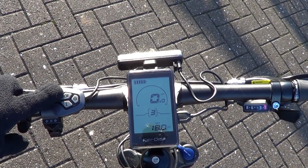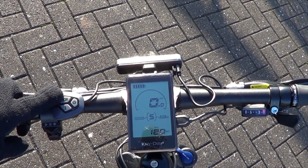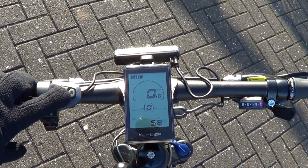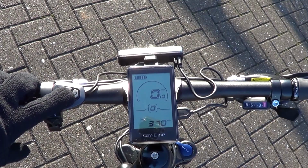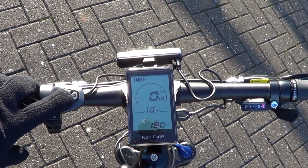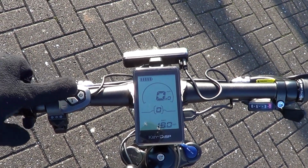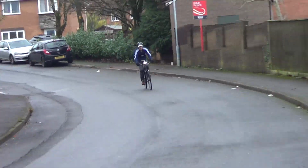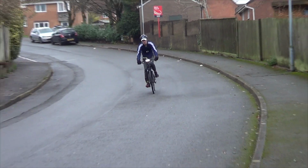So you've got 5 power modes controllable on the handlebars, along with a trip computer showing your average speed and your maximum speed. By the way, the maximum I've done on this, I think, is about 25-27 miles per hour, when I was up at my auntie's in Cardiff. Me and my brother went for a ride on it, and we were coming down a hill, freezing cold, even though I was wearing gloves. I hit, I think, 25-27 miles per hour.